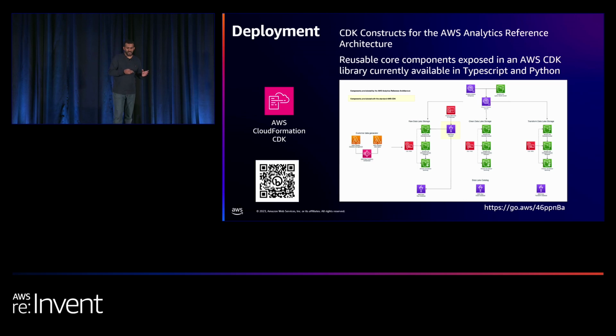And there are common architecture patterns, such as building a data lake, streaming applications, operational analytics using OpenSearch, that we have made available in the AWS Analytics Reference Architecture. And we have created CDK constructs for that. And you can find that in the QR code right there. There's a blog, and the blog points you to a GitHub repository, which has all of this information.